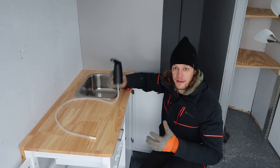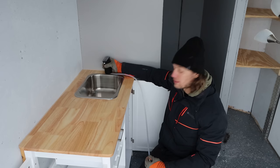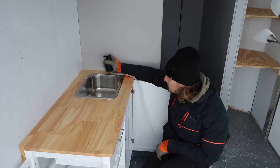And then I just got a little bit longer hose, and that'll just sit right over here. And this will drop down into that fresh water, clean water tank. So let's drill the hole for this hose real quick and just see how that looks sitting there.